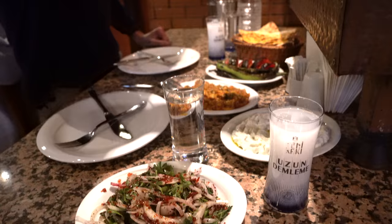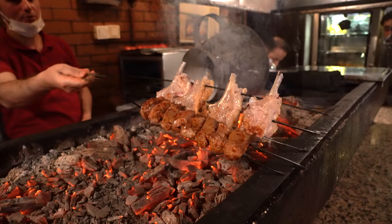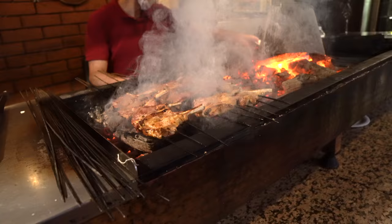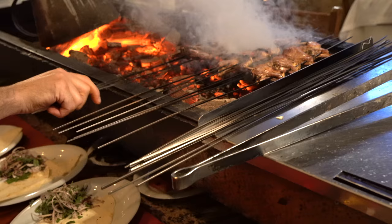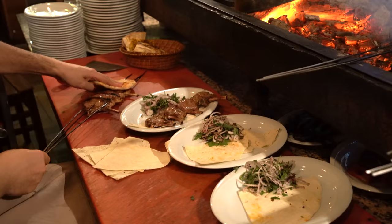He's making our kebabs. We ordered lamb shish and lamb chops. Oh! Smells great. The chef is a master. Usta! Look at those lamb chops. Oh, they look so juicy.